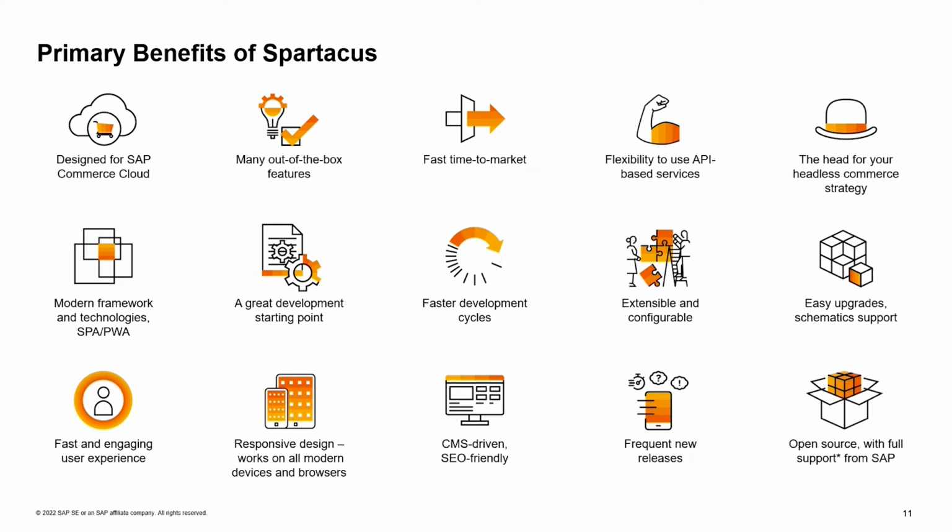We use modern frameworks and technologies. So, for example, we're using Angular, which is a popular front end framework for making rich experiences. Spartacus is an SPA, single page application, which means when you click something, the page doesn't reload for faster performance. Or a PWA, progressive web app, which means you can install service workers for caching to improve performance. You can install Spartacus as a pseudo app in your home screen.